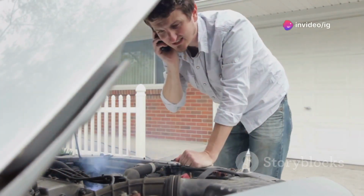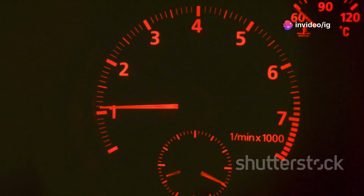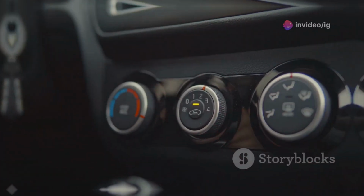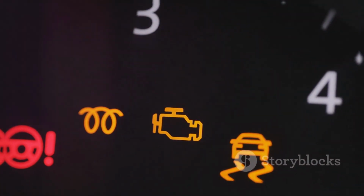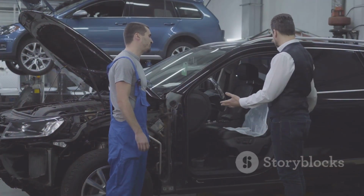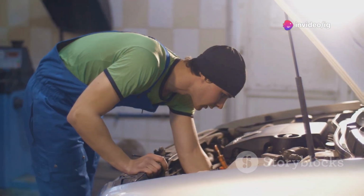fuel to the engine. Now you might be wondering, what are the signs of a P0004 code? If your car has this issue, you'll notice rough idling, poor fuel economy, and maybe even difficulty starting your car. Your check engine light will definitely be on. Ignoring these signs can lead to bigger, more expensive problems, like damaging your fuel pump or injectors.